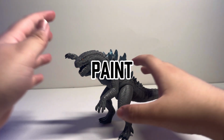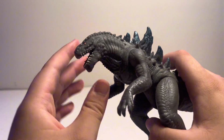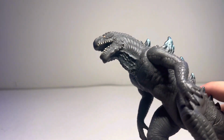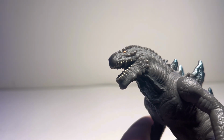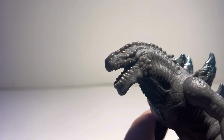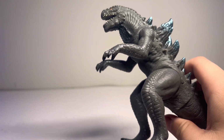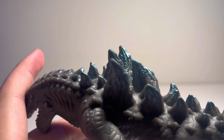The paint on this figure is pretty much what you'd expect. Most of Godzilla's body will be a gray color, with his chest and neck having hints of blue airbrushed on there to make it pop out more. Godzilla's eyes will be orange with white pupils, and his teeth will be painted with a light yellow. Godzilla's claws will be painted pure black, and the dorsal plates will have a nice metallic blue.